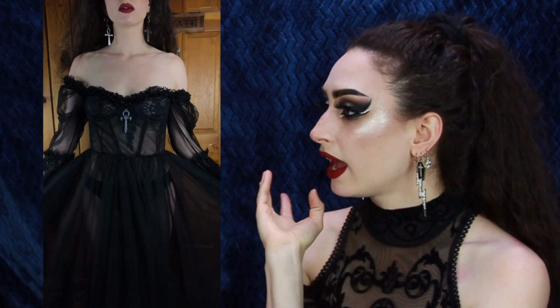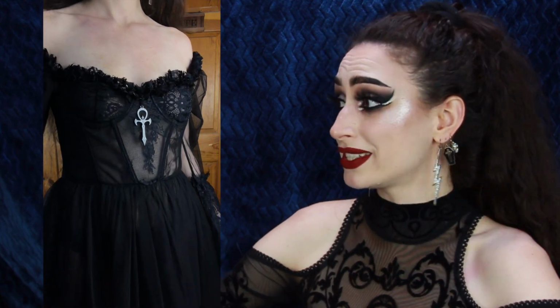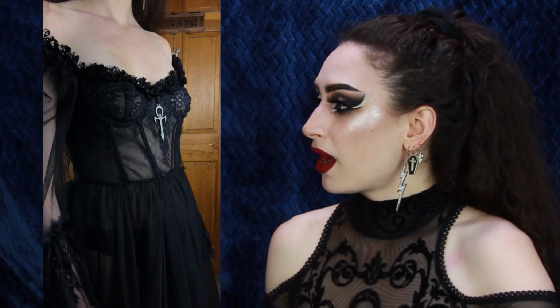Where to begin? I think I'll start with the bodice. It's kind of like a corset structure where it has plastic boning to hold it up. It is completely sheer. There is no lining on this, so you will probably need to wear something underneath. The waist seam is right at my natural waist, which was really cool. I wasn't expecting it to line up so well. Now, the model was wearing this as a square cut sleeve, but I prefer to wear things off the shoulder when possible, so that's how I wear this dress.